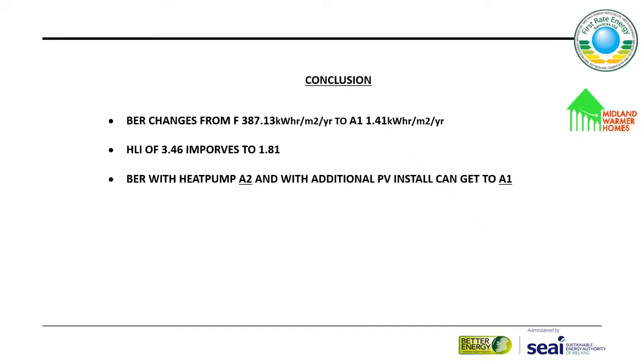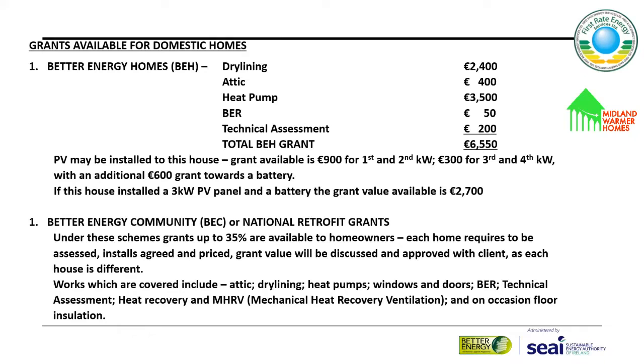In conclusion, the BER changes all the way from an F of 387.13 to an A1 rating of 1.41. The HLI improves from 3.46 down to 1.81, and the BER with the heat pump is A2, and with the additional PV is A1. So the next slide, please, Matt.